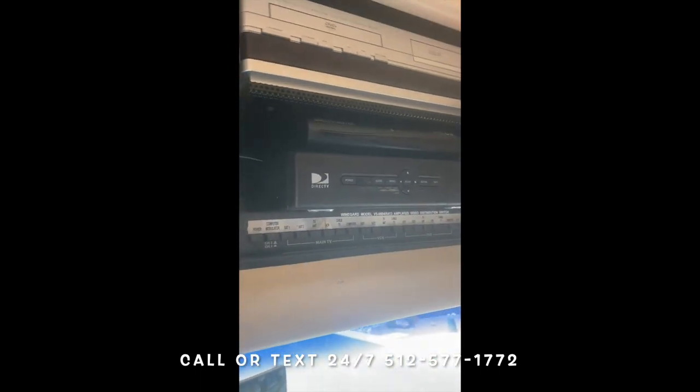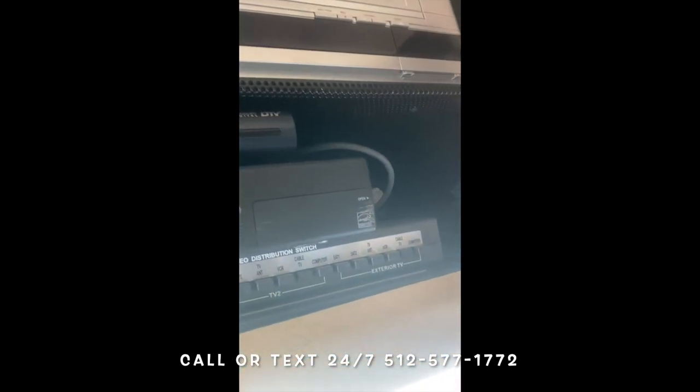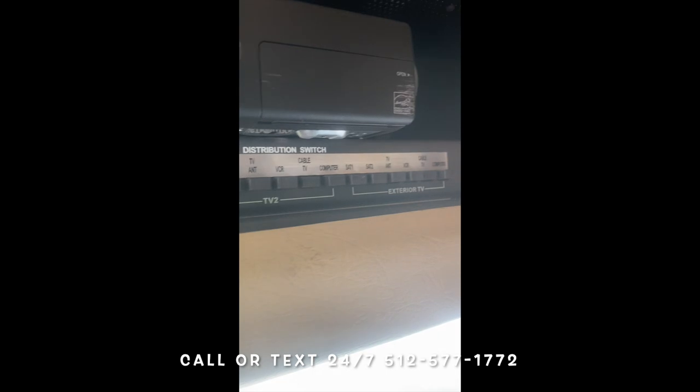There's your DirecTV satellite system. There's your DVD player, and you have VHS, just in case. There's your Winegard satellite system. That's just your distribution center for it.